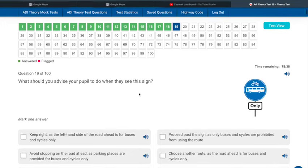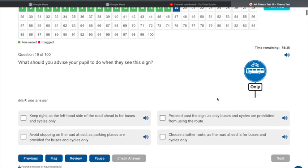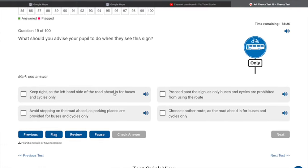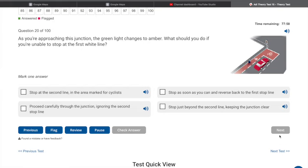What should you advise your people to do if they see this sign? Okay, so that looks like only again bikes and buses, certain size buses. Keep right as the left-hand lane, the road is for buses and cycles. I can't see lane there though. Avoid stopping on the road ahead or parking places provided by bus. I don't know about that one. Proceed past the sign only. Proceed past the sign as only buses and cycles are prohibited. Now, because the blue sign is positive, so choose another route as the road ahead is for buses and cycles. Let's copy that. And there you go.